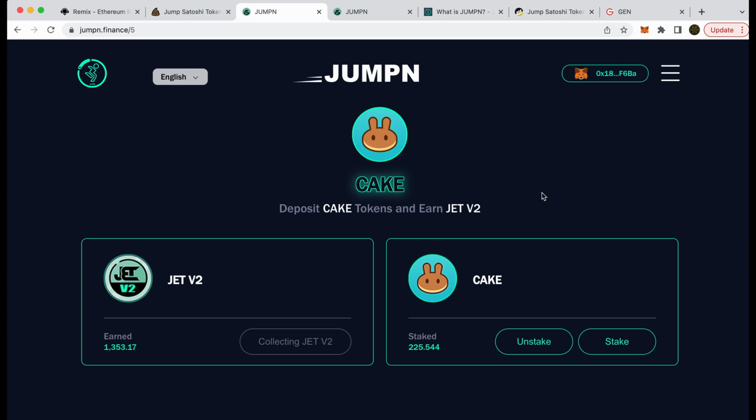And now that it's been harvested, I can use it to sell my JST at the ratio of I need 10,000 Jet version 2 to sell 1 BNB of JST. However, I can't do that today or tomorrow or the next day. I've got to wait 2 bloody weeks. Right, so any Jet version 2 that you harvest on the farm, you cannot use it to sell your JST until 2 weeks have passed.